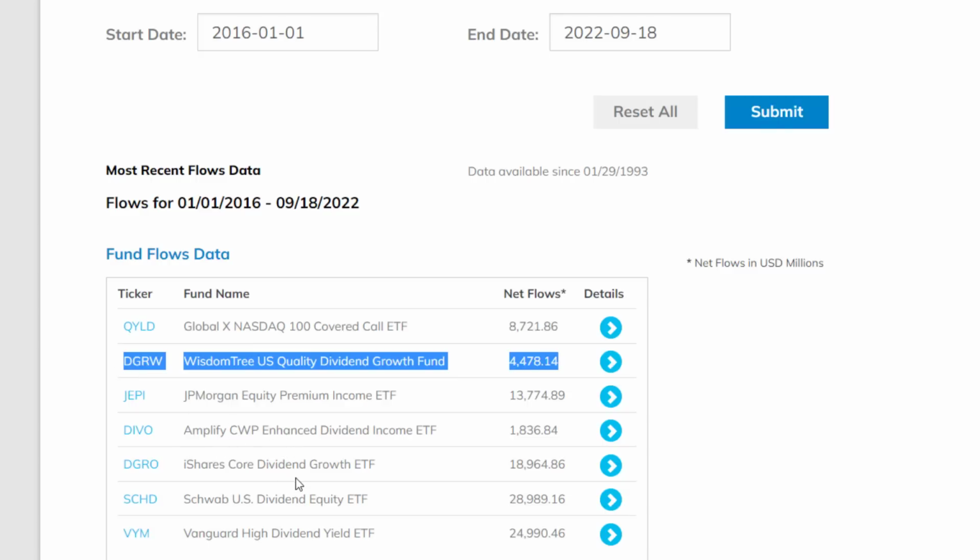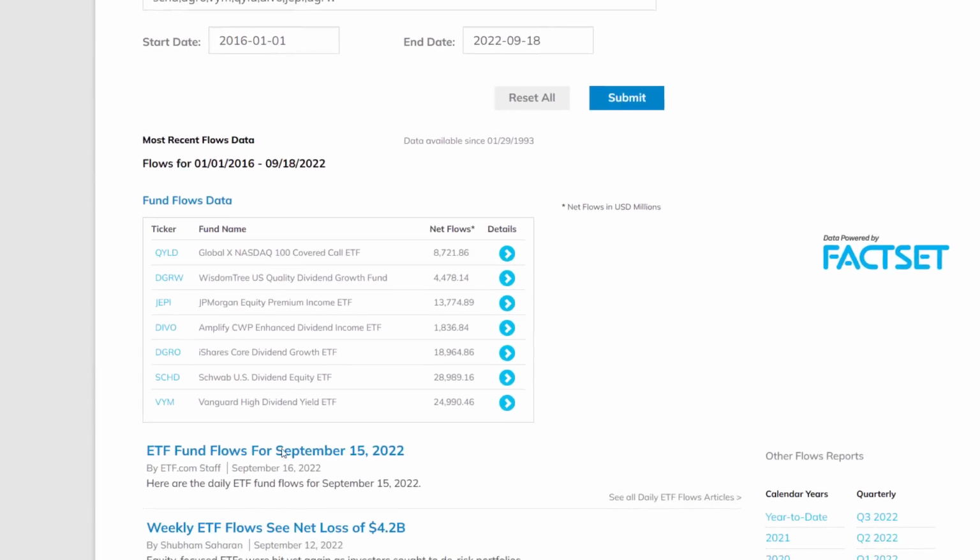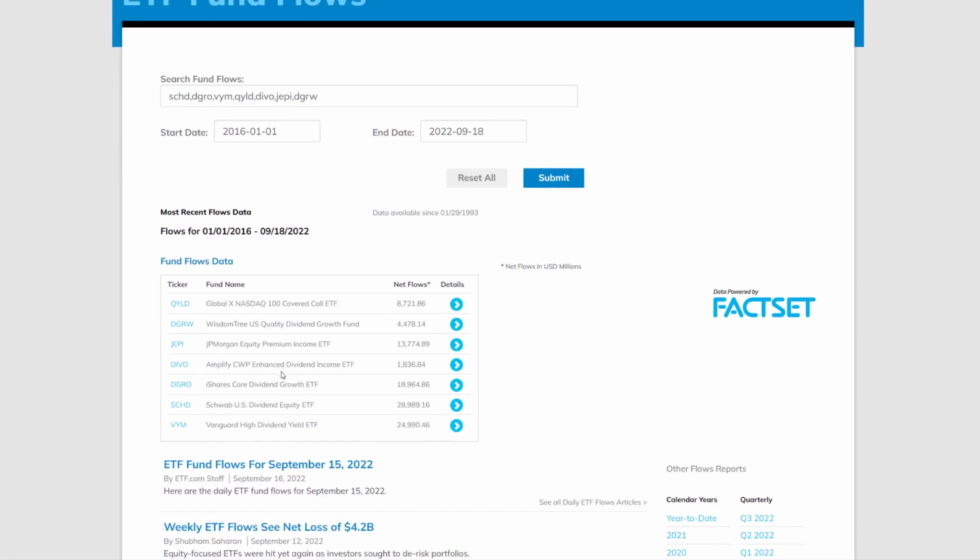And I think, in my opinion, I see it as a hidden gem. Now, if I were to theorize why that is, I think part of it has to do with the expense ratio. The other part, I think, has to do with WisdomTree, right? The issuer of the fund is not as well known as JP Morgan or Schwab or Vanguard or BlackRock, for example. So take that with a grain of salt, but I thought that was interesting, comparing the flows.